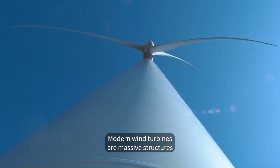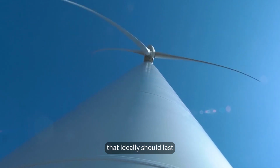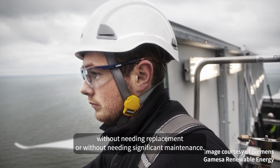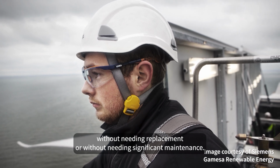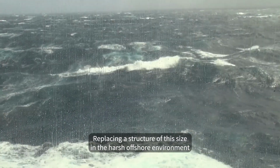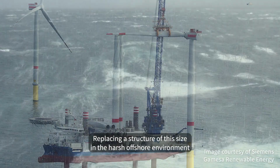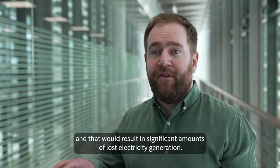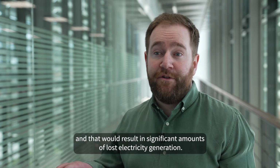Modern wind turbines are massive structures that ideally should last for the entire life of an offshore wind farm without needing replacement or without needing significant maintenance, ideally. Replacing a structure of this size in the harsh offshore environment is very costly and time-consuming, and that would result in significant amounts of lost electricity generation.